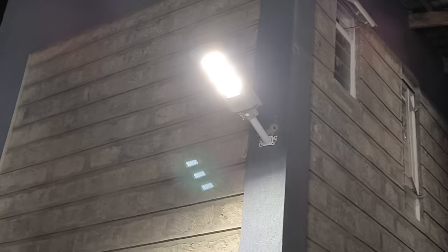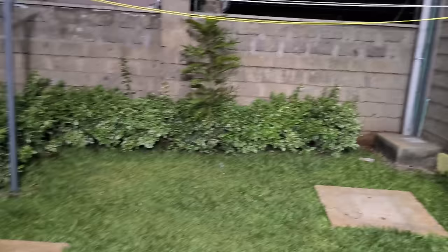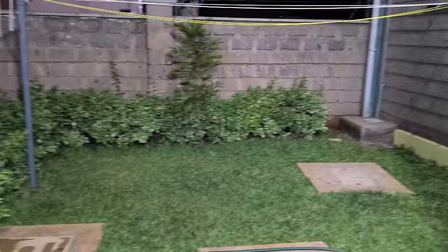Guys, if you want also lights for your backyard, come up. This place was so dark, but now, look at it, my people. You can see everything courtesy of that car light from Tungsten Electrical.